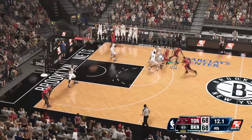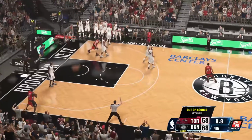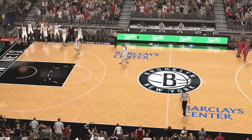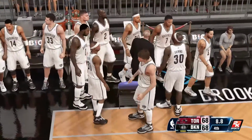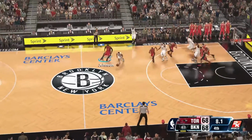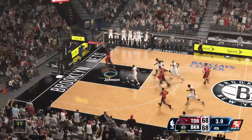Lowry dishes to Gay. And it's out of bounds. The Nets will take it the other way. Got sloppy in a close game. You have to take advantage of every opportunity. It's stolen by Johnson. Count it!